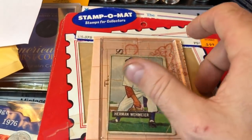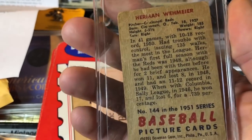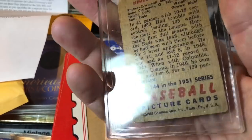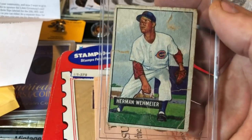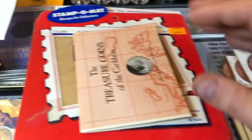For my personal collection, he has sent me a beautiful 1951 Bowman Herman Wymeyer baseball card. Not many people know about the Bowman sets. Everyone knows about Topps and of course Fleer and Donruss and Upper Deck and you name it. But not a lot of people have some of the earlier Bowman cards, and he's right. I don't have very many of them, so I'll be adding that to my personal collection. Thank you so much, Tom.